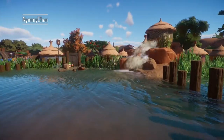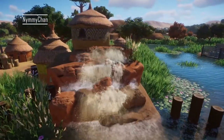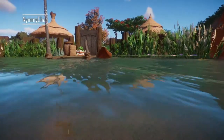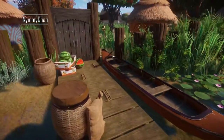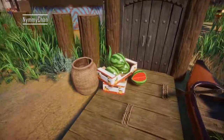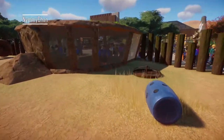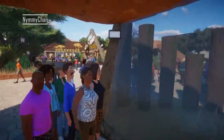Oh, look at this waterfall. That's really nice. I love custom waterfalls like this. It's like one of my pet peeves. I love it. Really, really cool. You have the canoe and then the little fruit laying here. That's so clever. I really, really like it. And you're just, you know, pooing again. Why?